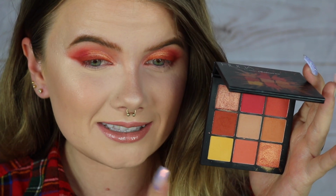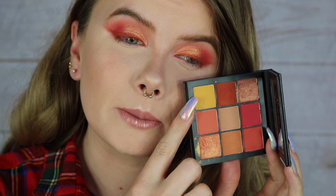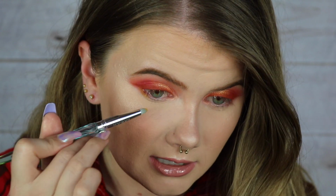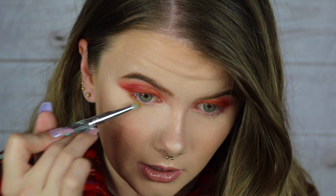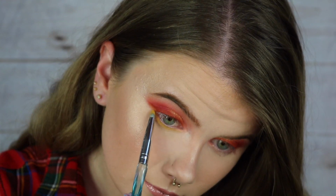Let's finish up with the lower lash line. I was thinking about doing the yellow under there. Should I still go for it? Yeah, why the heck not? I'm gonna apply this using the pencil brush too, the last brush out of the set we got today. Just use that to press in on the lower lash line.